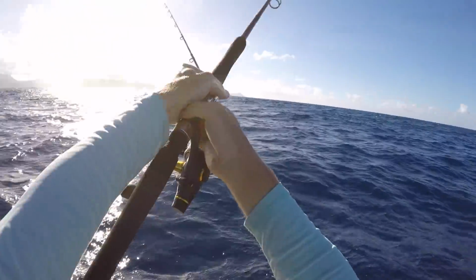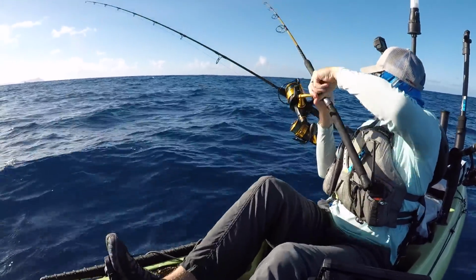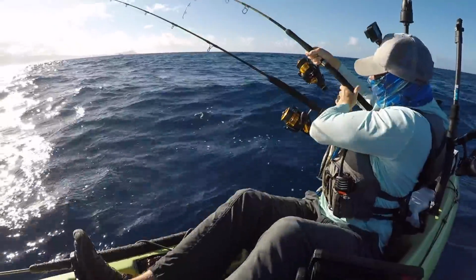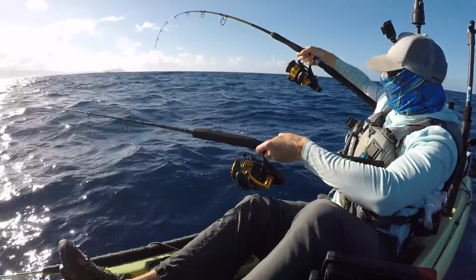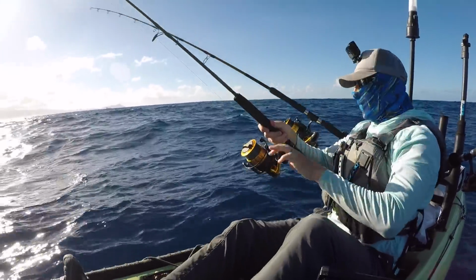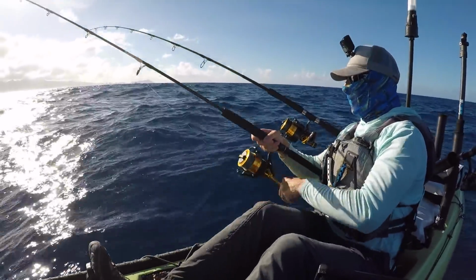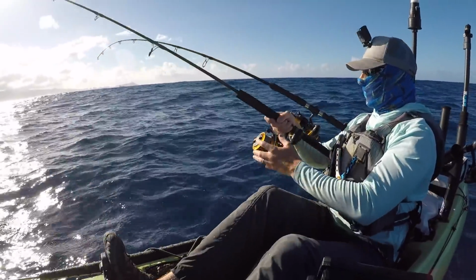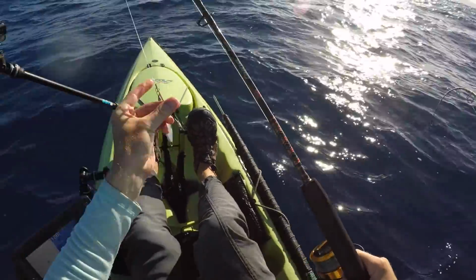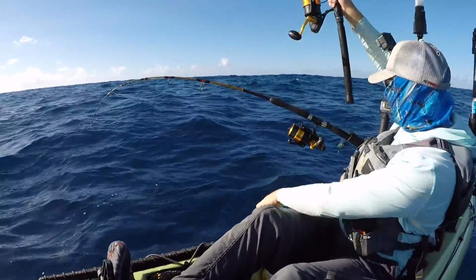Something took my bait that was just right there. Crap, what do I do? At least my jig wasn't out very far. Of course, this might be a shark. Yeah. Probably a shark. That wasn't real smart.